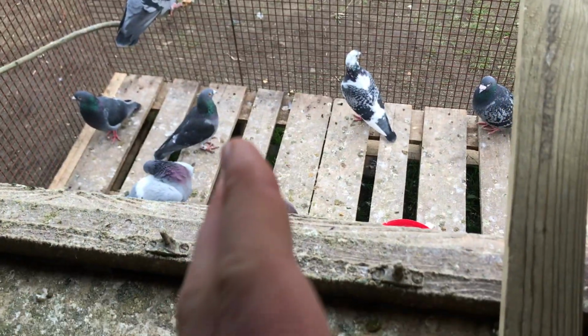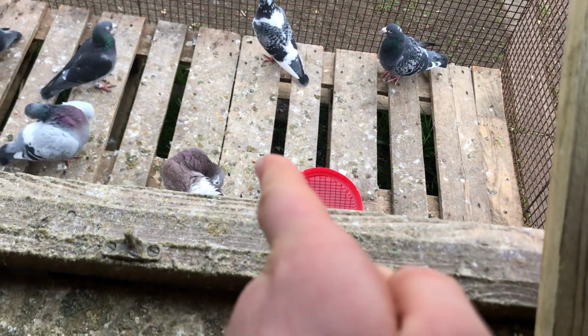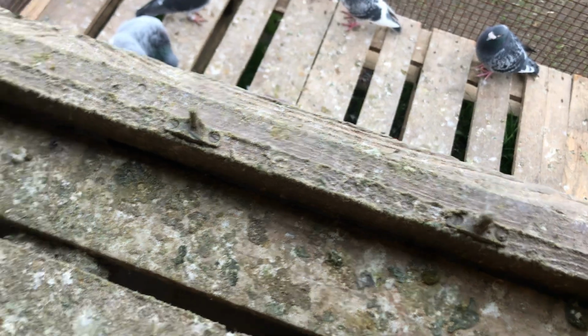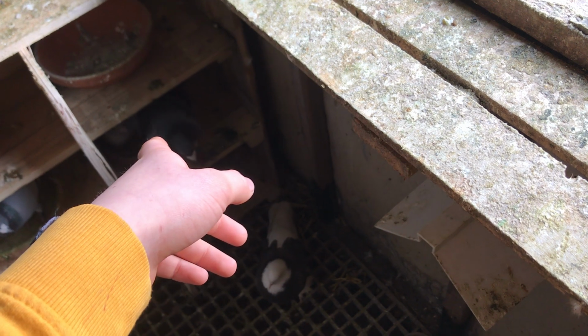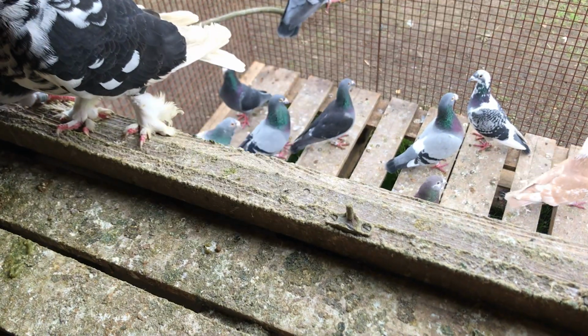But anyway, as I said, none of these, like the reds, I only have that one red. So that's the problem I'm having. I need more reds. I'm after a good team of flowers, but I don't want all my flowers just to be blue bars and blue checks. I want some nice reds and stuff in there. Every mealie I get off that pair will probably be staying back as a breeder, or I might train it to just fly around the house.